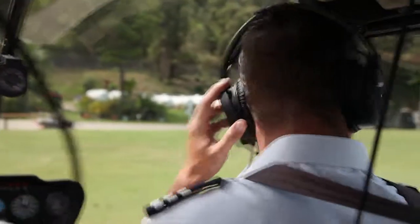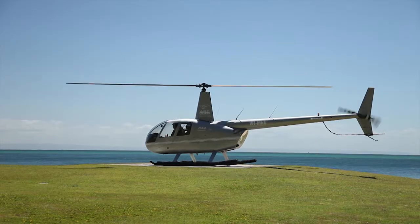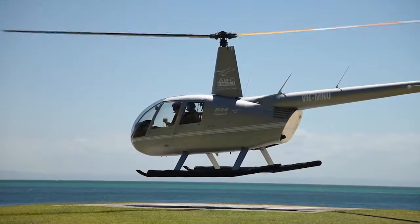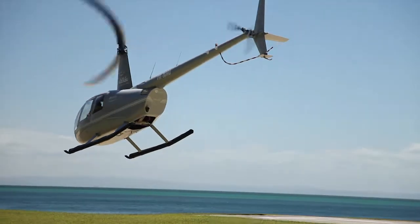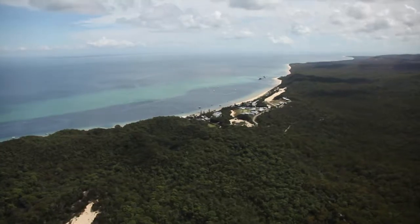Righto guys, we're about to take off here for a scenic of Tangalooma Island. Another way to get some air is to take a scenic helicopter joy flight. This is a fantastic way to check out this impressive sand island at a bird's eye view. From the moment you take off to the moment you land, you'll be captivated by the surrounding view and discover the isolated treasures this island has to offer.